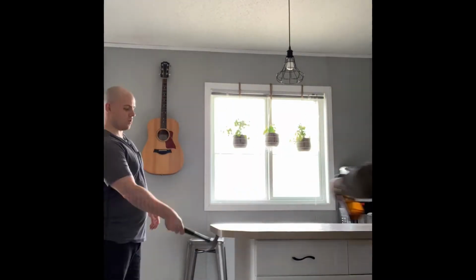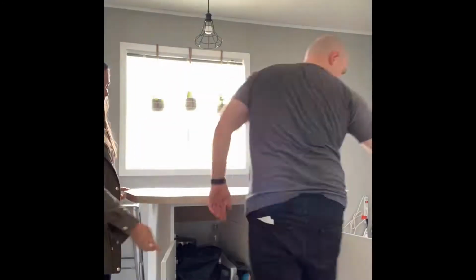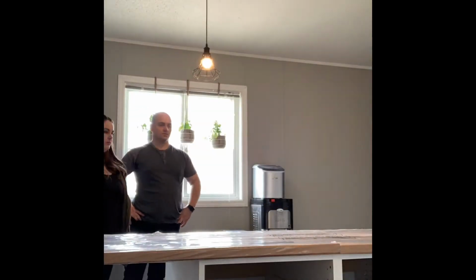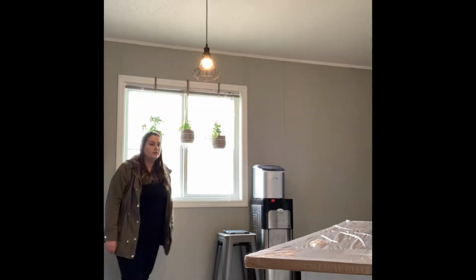Okay, so here we are clearing off our island and preparing to change the countertop on it. We decided to go with butcher block countertops for the top here. We got a slab of wood from Home Depot. It's the Kayo wood in teak wood color, and we love it so much. At first I was very skeptical. As you can see, we were standing there and I had thought we had made a really bad mistake. But it actually is one of my favorite parts of the kitchen reno now, so I'm really happy with how this turned out.